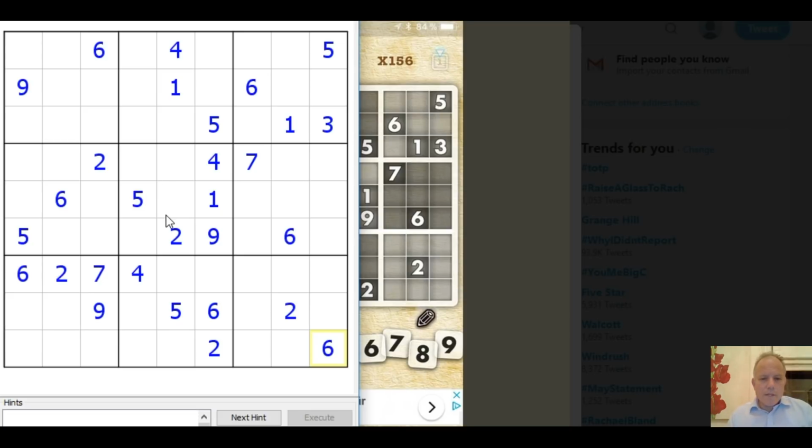This is clearly quite difficult. I mean, we didn't get any clues as to what the difficulty was from the app there and the picture of the Sudoku. That's got to be a 5. That's the only square in that box where that's possible. Now here, the 5 in this box has to be in the bottom row. So the 5 in this box has to be in the top row, and that puts it there.